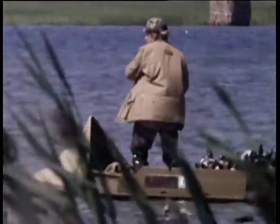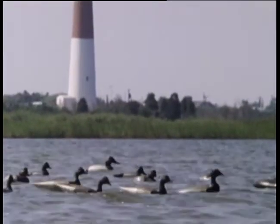I don't go to the bay to see if I can kill a wad of ducks or anything. I mostly go to the bay to take my decoys and my sneak box, because that's just like going on a picnic to me.